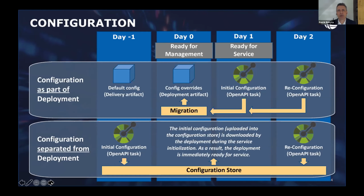When you run configuration as part of the deployment, then of course there will be some deployment artifact that the supplier will define with the release of the product that contains the default values of the configuration of the network service or network function in question. And when this product shows up on the premises where it needs to be deployed, then these default configs will be overridden with deployment specific values. And then you basically instantiate your service. This service, using the deployment specific configuration, will now come up and be ready for management. And then you usually hook in via open APIs to activate the service the way you want. And then you proceed with day 2 configuration updates as needed.